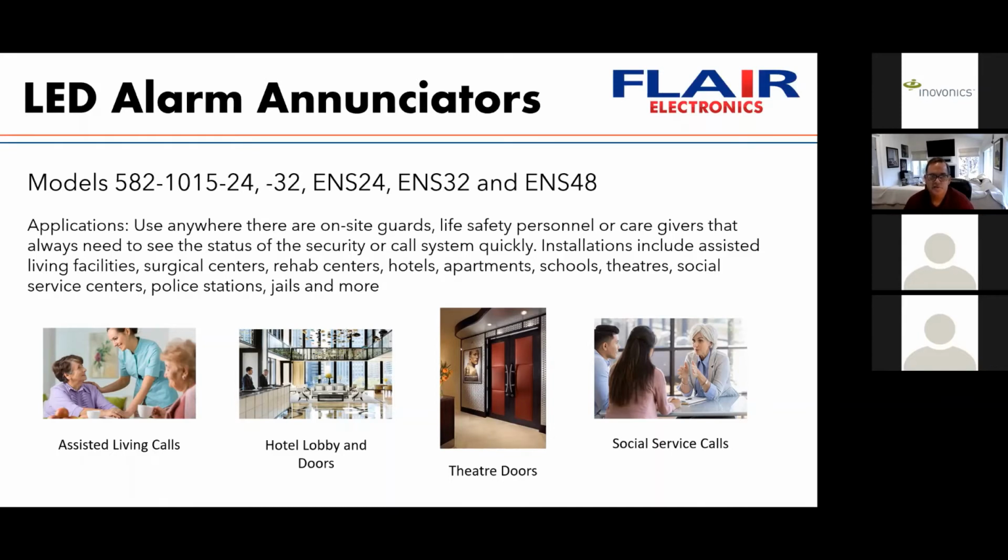Installations include assisted living facilities, surgical centers, rehab centers, hotels, apartments, schools, theaters, social service centers, police stations, jails, and more. For instance, in hotels, we do a lot where our panel will be put in the administration office, and they'll use it to monitor the perimeter doors at the hotel, or maybe some gates around the pool. They'll even put in a motion sensor in the concession area, or a pressure pad in front of the desk, so the admin can quickly know when someone's ready to register.